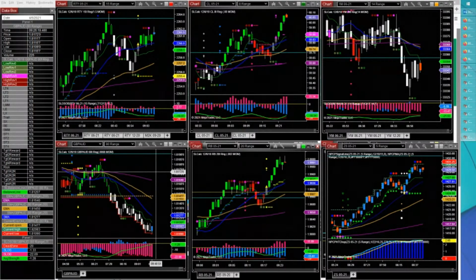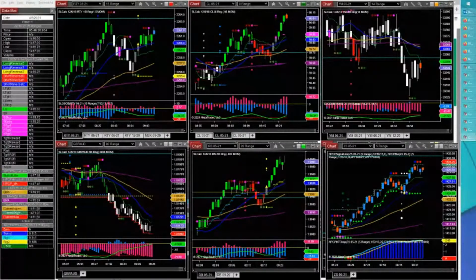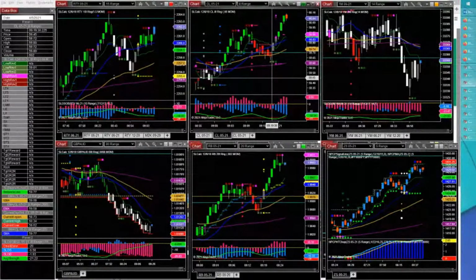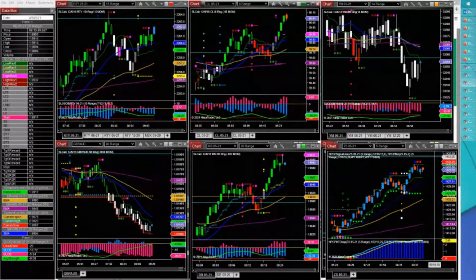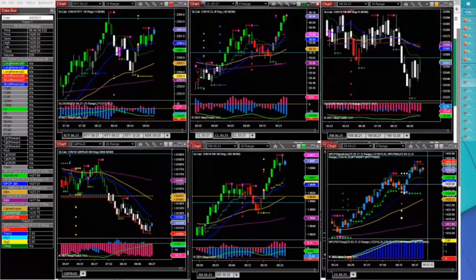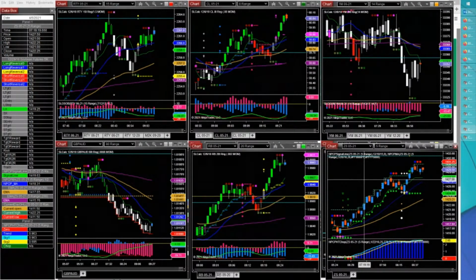About another 3+ minutes before market open. Yeah, 3 minutes to market open. And not much movement on any of our charts right at the moment. Soybeans seems to be stuck. It seems to have been on that same tick for about 45 minutes. It appears I'm getting data, but for some reason I'm suspicious of that. So I don't think that chart is actually running this morning.